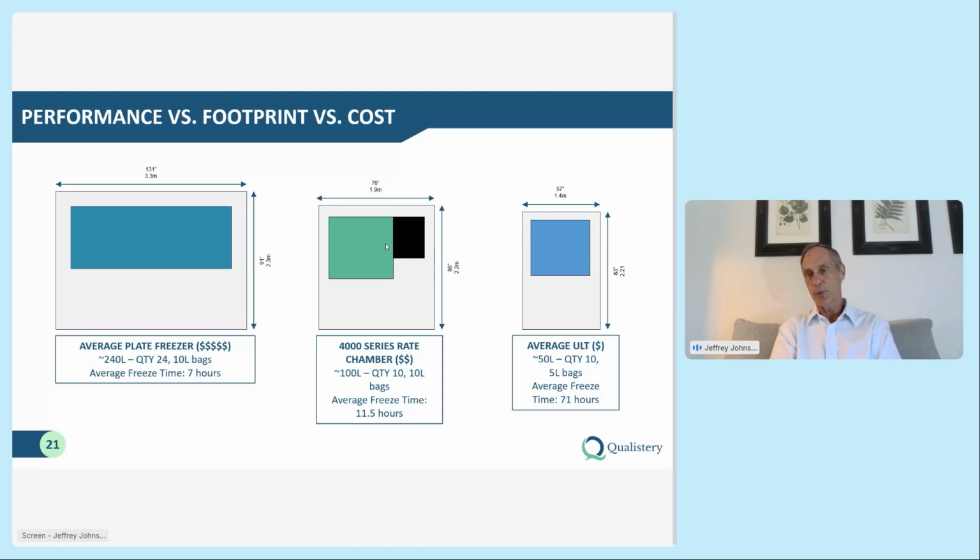In the middle, you can see the FARRAR 4000. On the right, a typical ULT. You can see the green versus the blue. The chamber sizes are quite similar. The FARRAR chamber does have the black box on the side where you have the additional mechanicals and controls. And here, you can put in 10 10-liter bags, and you can freeze them in around 12 hours.